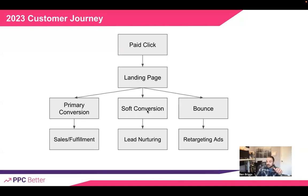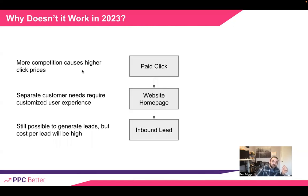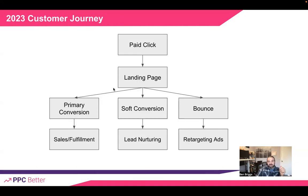The second element could be a soft conversion. Maybe this is an exit intent popover. So somebody comes to your site, they maybe browse around for a couple seconds, and then when their mouse goes up and to the left to exit from the page, you could have a popover that says, hey, do you want a discount? Could you sign up for our email newsletter? You can use different offers to generate an email-only lead, and then use lead nurturing by email to just send follow-up emails to try to convert those customers.